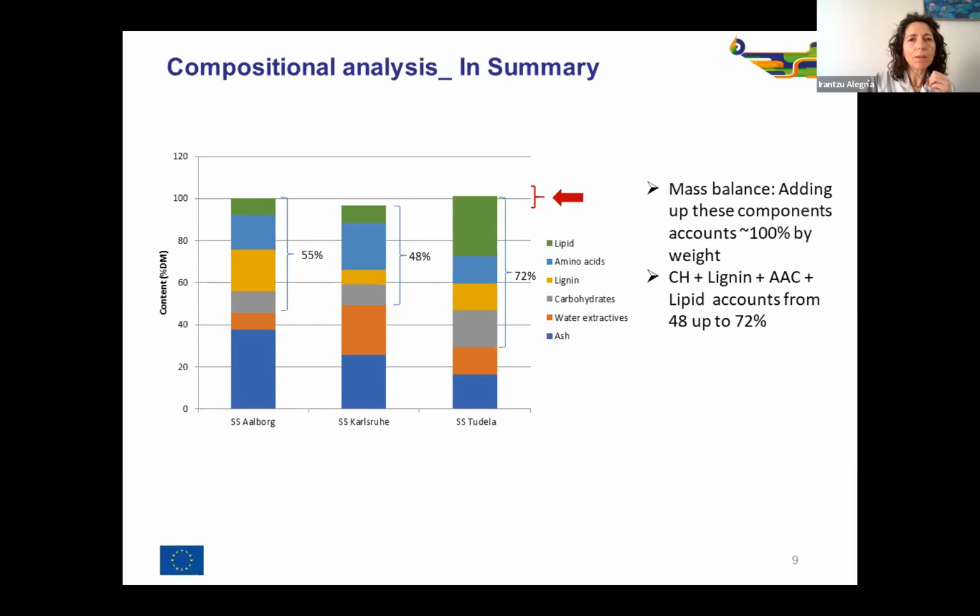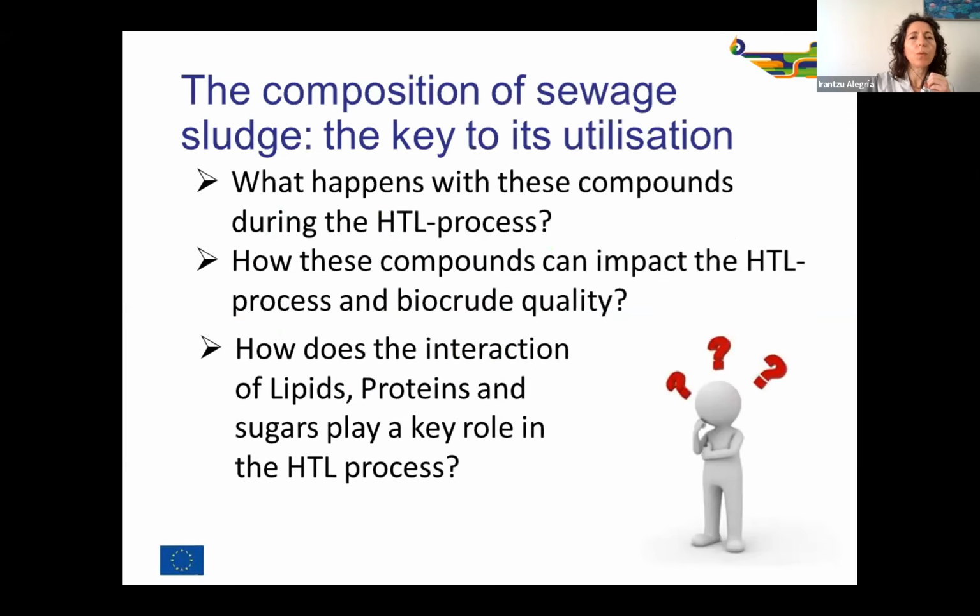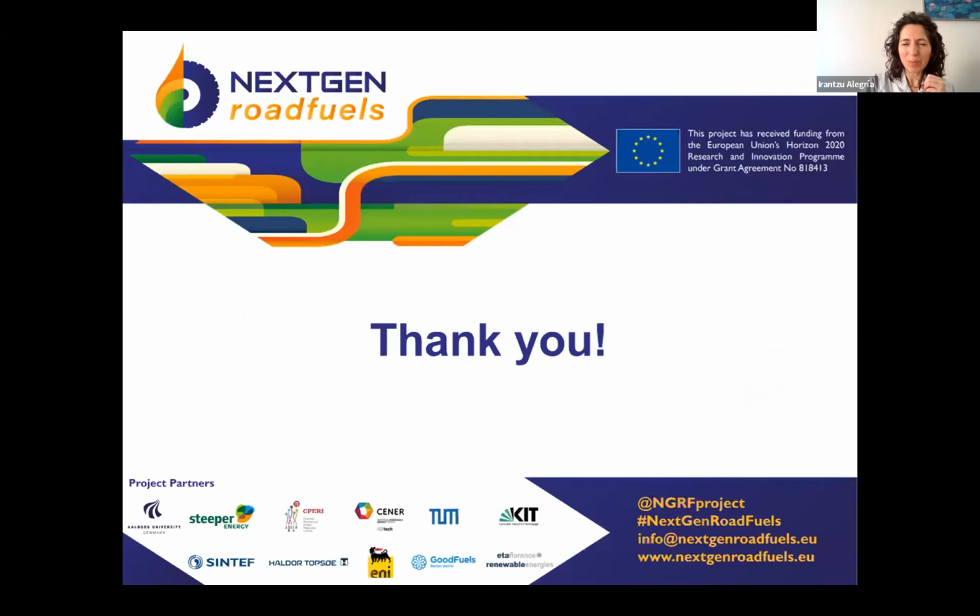So, having this into consideration, we were wondering what happens with these compounds during the HTL process, and even more, how these compounds may have an impact on the HTL process, or even on the quality of the biocrude that is being produced. We were wondering whether the interaction of lipids, proteins, and sugars may play a key role in the HTL process. The answers to these questions will be provided by Joscha Zimmermann in a short time.